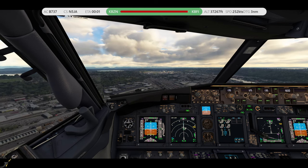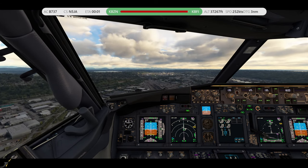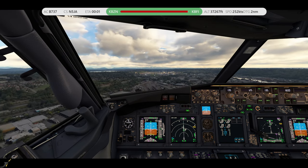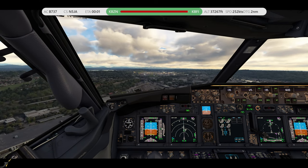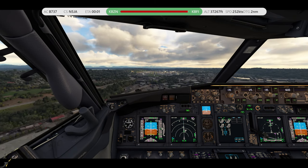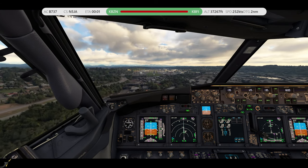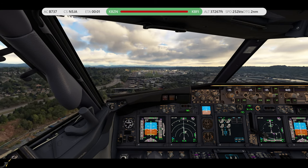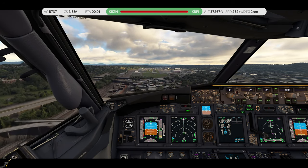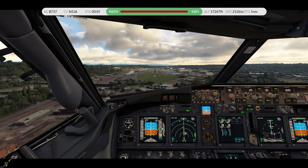Traffic. Oh, stutters. Don't fail me now. That's what I was afraid of. Seattle is kind of frame heavy. Some nose trim down. Wait, were we going to park off to the left again? I think so, yes. A little fast, a little high. There we go. No, we're going to park on the left. Continue.